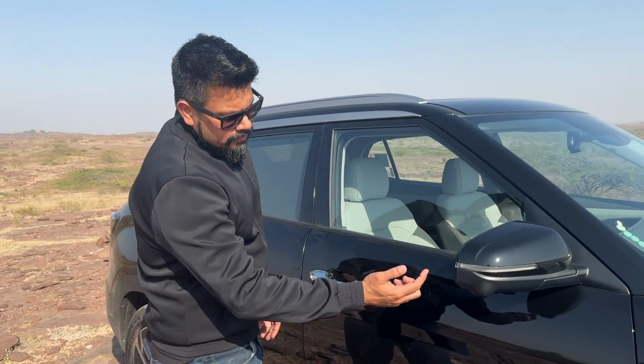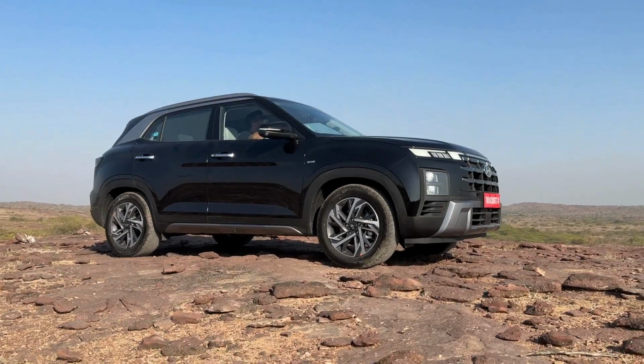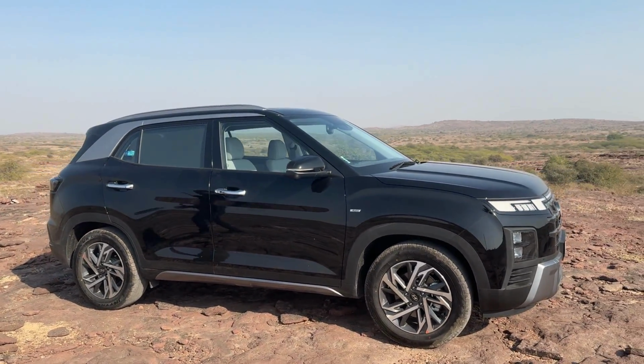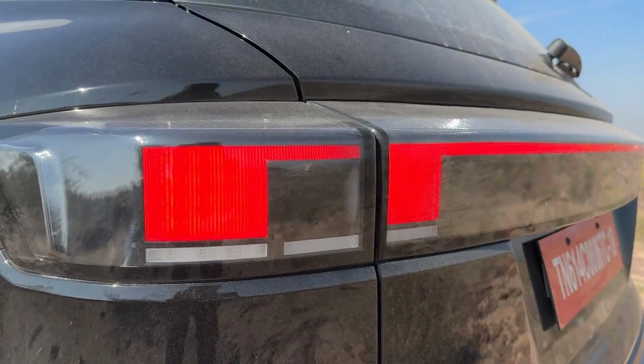This car also gets a 360-degree camera, as I mentioned, and the camera sits right here with these trafficators. It also gets all 4 discs, so the braking is pretty strong. Now coming towards the rear, the theme that we saw up front has been replicated, and it gets the inverted L brake lights which are connected.